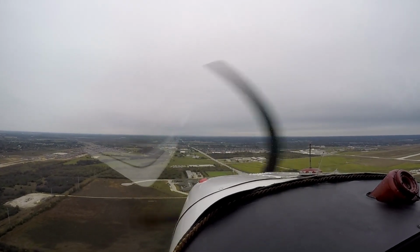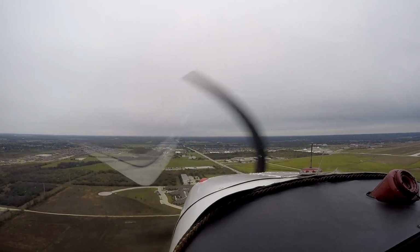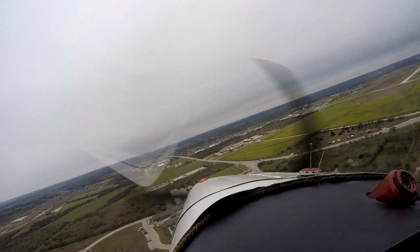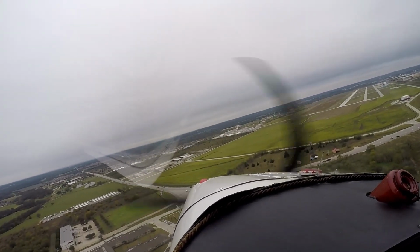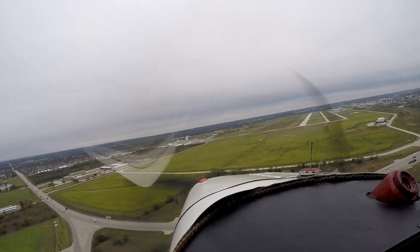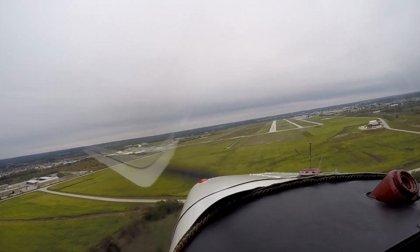About the time we're just straight north of the firehouse right there, that white building, start our turn down. Here's where you want to start controlling your bank so that you come out straight up and down. So we want to roll out here just a little bit. Notice, just like those turns we were doing out there, how much time it takes to really get around.